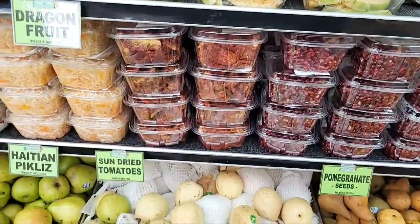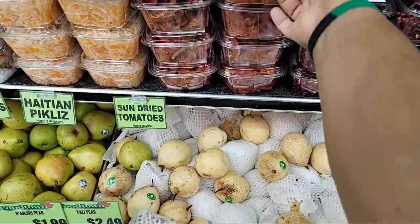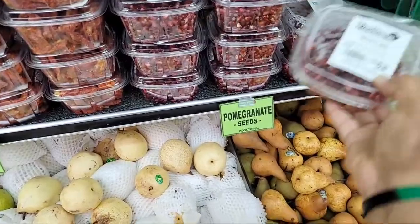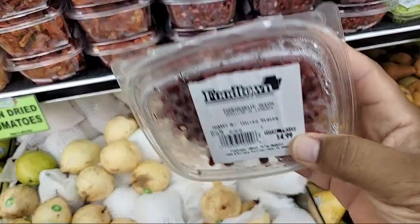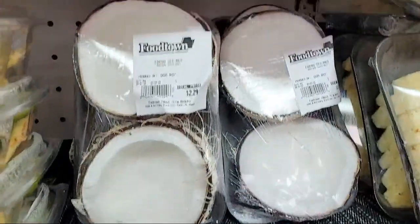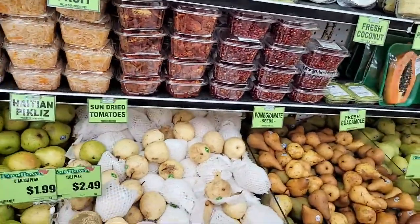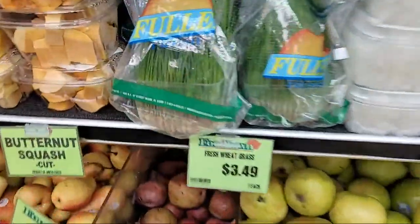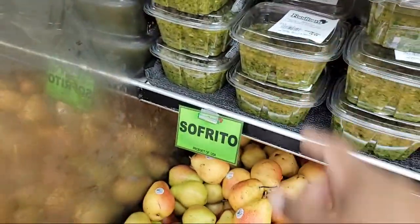You know? These are sun-dried tomatoes. The next thing they have here, guys, is panganat. Panganat, $5. Fresh coconut. Yeah, man, they have a lot of varieties. They have fresh wheatgrass, butternut squash, and they have sofrito sauce, fresh sofrito sauce.